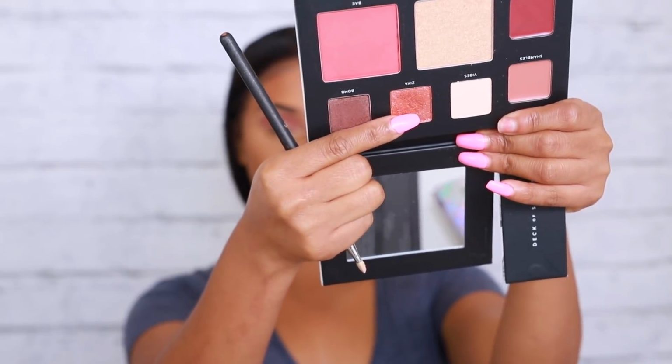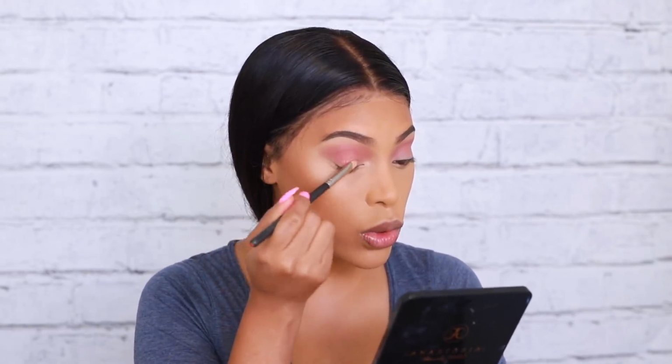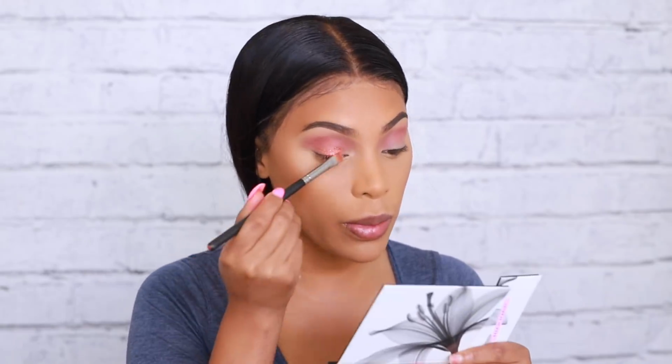I'm gonna take this rose gold eyeshadow shade. This is Zaya. It's so pretty. It's a really nice rose gold shade. I really like this. The eyeshadow is coming off really pigmented, you guys, and I haven't even wet my brush. I'm gonna wet my brush though because I want it to be really pigmented, even though it does have a lot of pigment. So I'm just gonna use a little Fix Plus spray. Oh yes, even more pigmented.